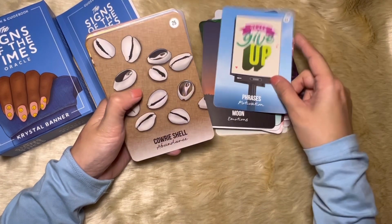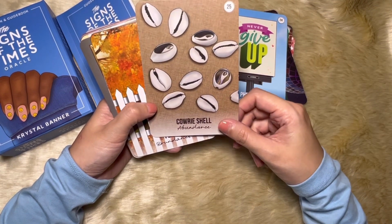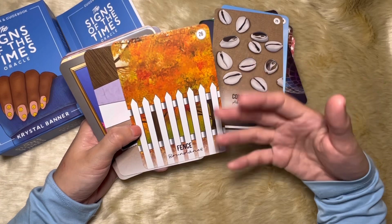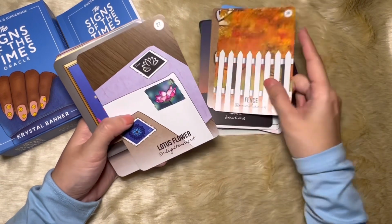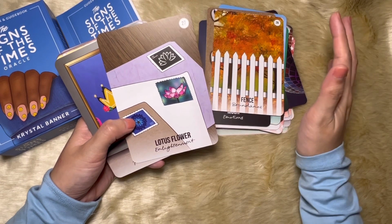I like this one. Oh, and she has her last name there. Okay, cowrie shells. This is so cool. This is a really good representation of fences or boundaries. Everyone's aware of fences, right? And we all know what it represents. So I think it's easier for people to connect to it. I love that they made it simple, but at the same time very easy to relate to. Do you know what I mean?